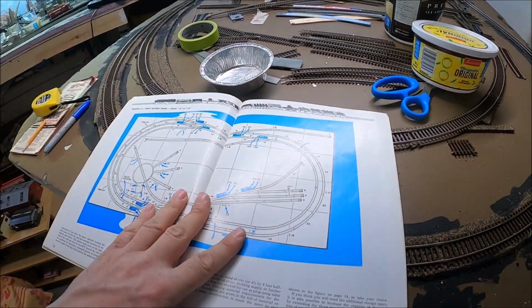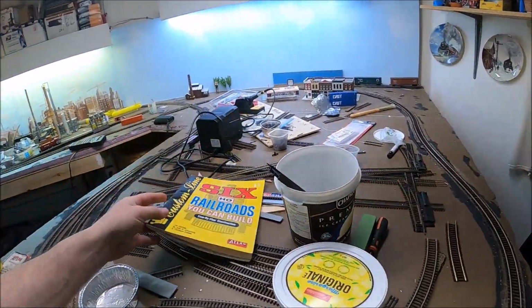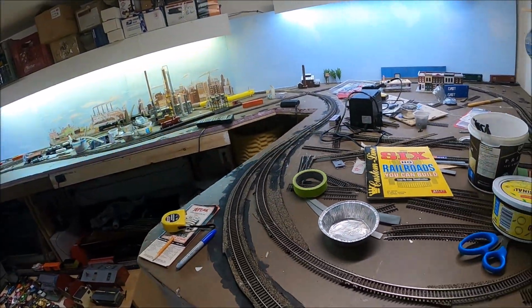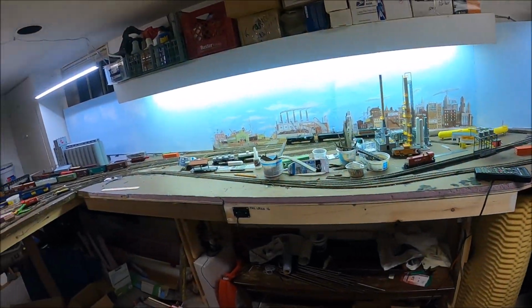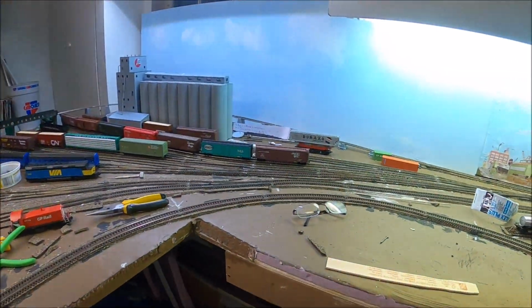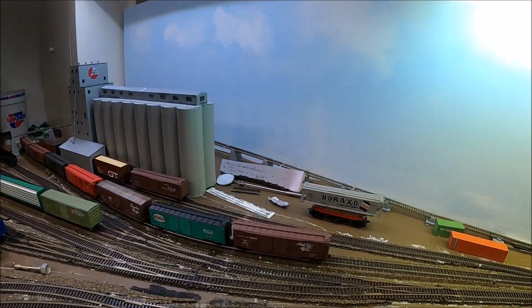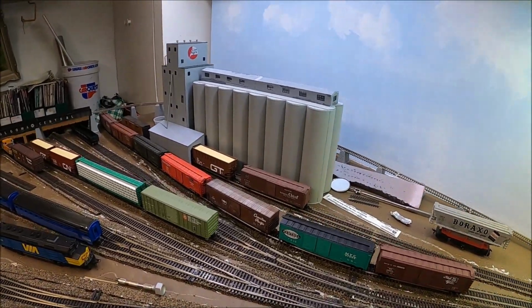For me, I didn't really use a track plan. I just thought, let's see how the continuous loop fits in the space I have. So I made that, and then I've just been adding on to it. I'm hoping to have some kind of operational stuff. For instance, this would be the yard. There'd be a grain elevator.